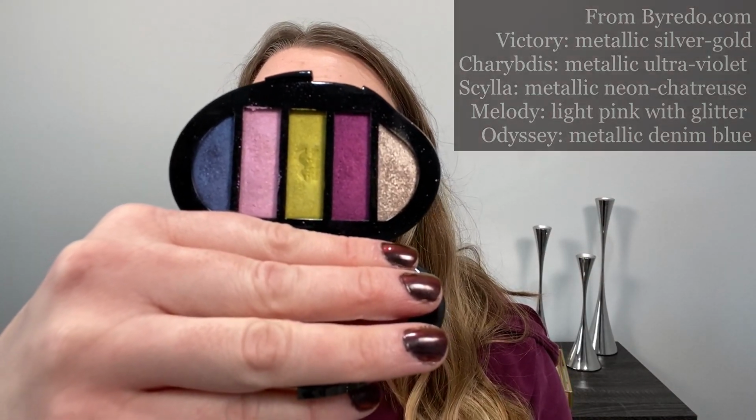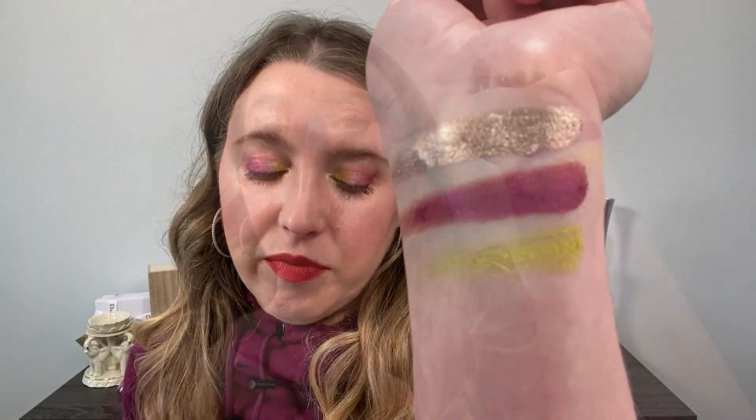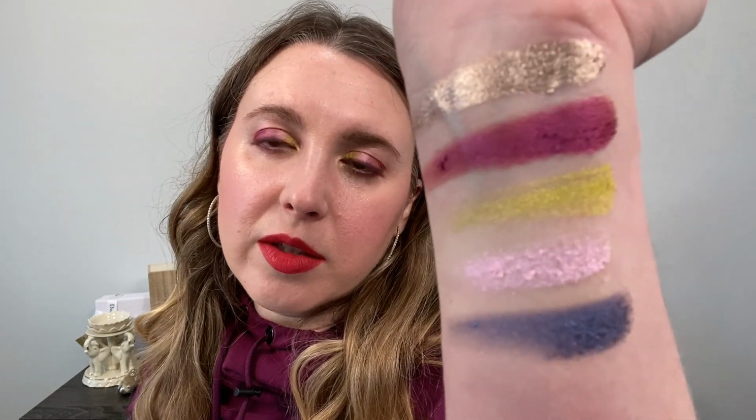All right, so let's swatch these. Now, one thing to note is these are basically about a finger's width. So you can kind of fit your finger directly in there. And this palette works best with your fingers. So here are the last two. So here are the swatches.